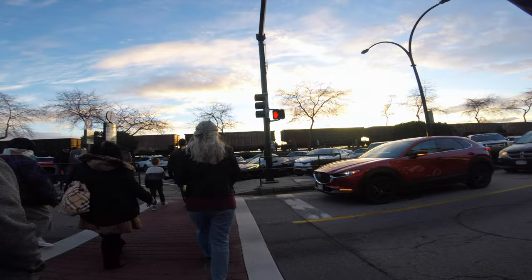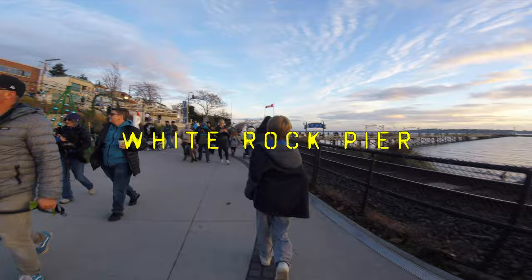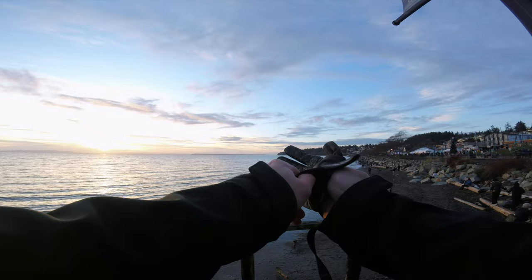So there's the craft fair, craft market. There's something called Bright Walk, where all these lights on this pier area are gonna light up. I'm gonna put on my gloves because I have absolutely terrible circulation.